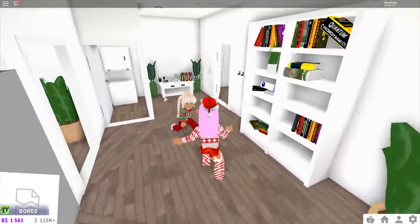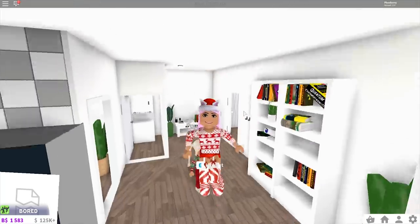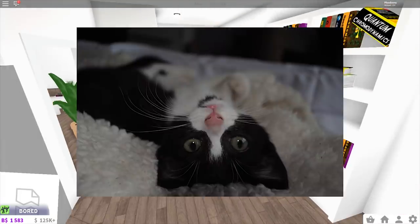As you can see, Poppy and me are already in our Christmas outfits, and we are excited for the Christmas update. We cannot wait anymore, can we, Poppy? My cat is also very excited.